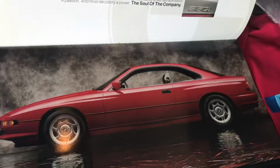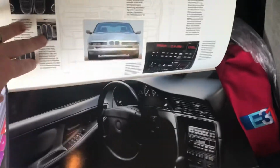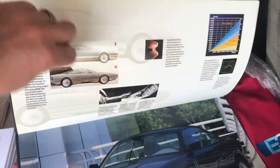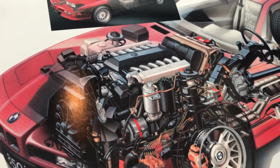And this thing is so cool. Look at this. 850i book. I guess an original brochure. BMW really didn't mess around. Shout out to Judah Fisher at BMW Classic. Her father designed BMW's V12 engine that powers these beautiful machines. We met her at Amelia Island this past year. Great people.